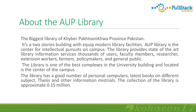About the library, the library is one of the biggest libraries of Khyber Pakhtunkhwa province. It is a 2-story building equipped with modern library facilities. Agriculture University Library is the center of intellectual pursuit of the campus. The library provides state-of-the-art library information services to thousands of users, faculty members, researchers, extension workers, farmers, policymakers, and the general public. It is located in the center of the campus. The library has a good number of personal computers, the latest books on different subjects, theses, and other information materials. The collection of the library is approximately 0.15 million.